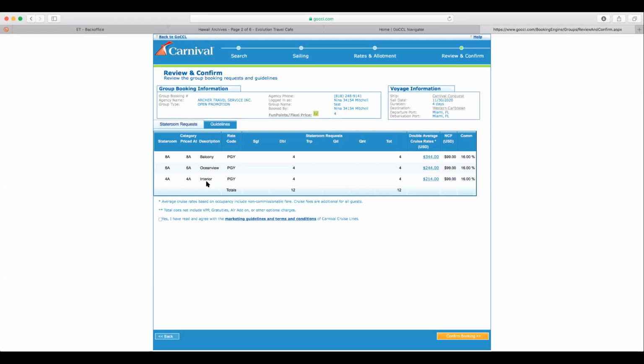This is how many interiors we have, 4 A's. We've got 6 A's, and we've got 8 A's for balcony, ocean view, interior, and we've got 4 of each. 12 cabins total. Double average cruise rates, $344 a person, plus the $99. $244 a person, plus the $99, $214 a person, plus the $99. Commission is 16% on each one.